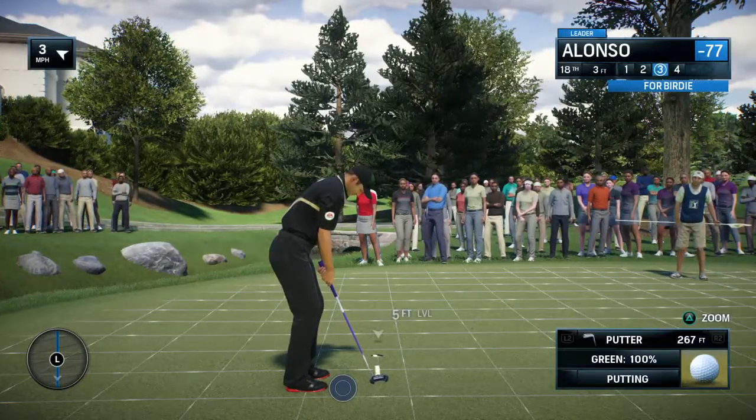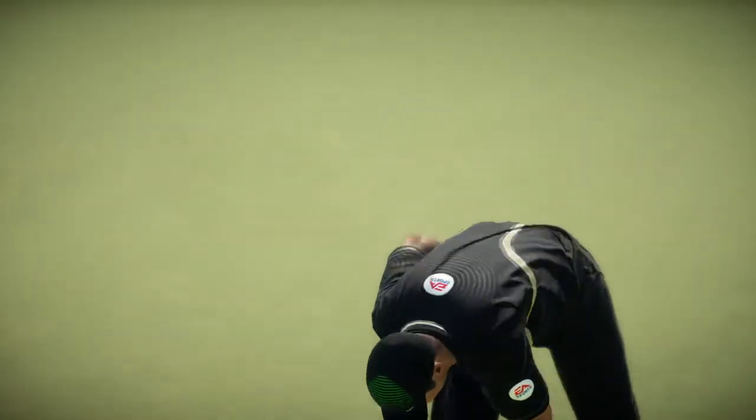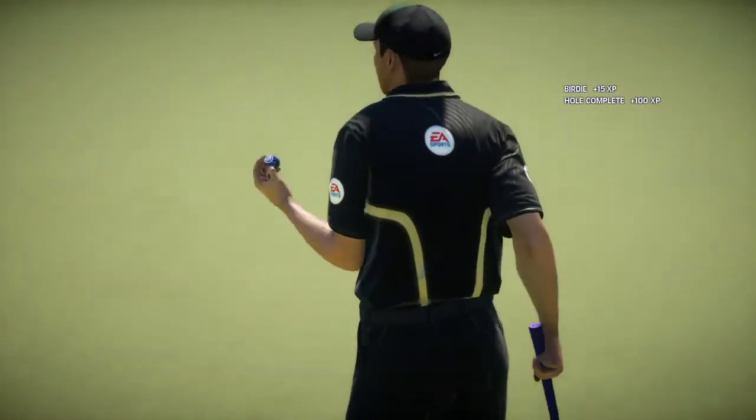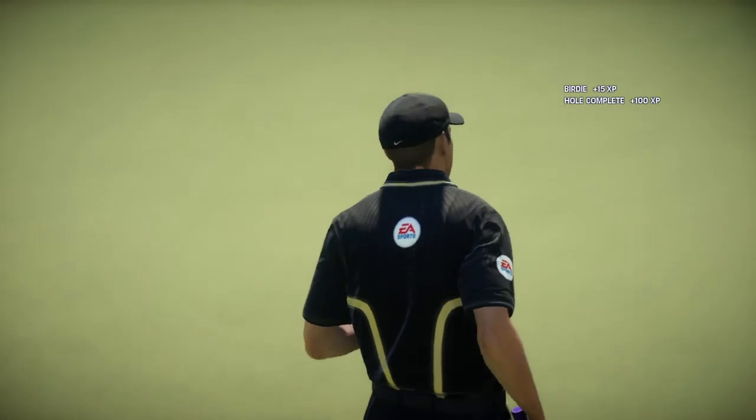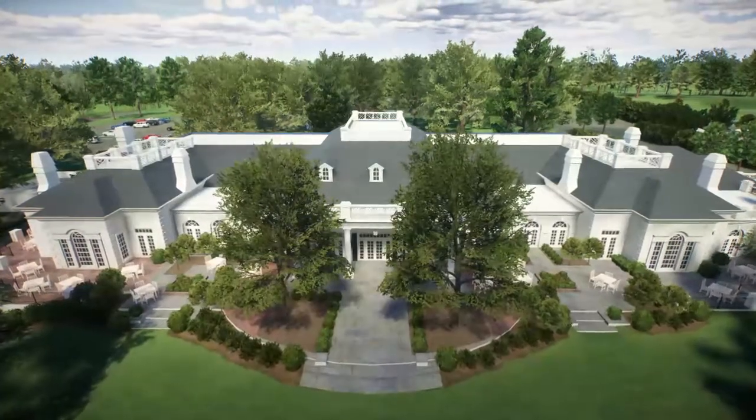Missed it by, 2 birdies. God damn it. So close, man. Not a problem from there. Right in the middle. So close.